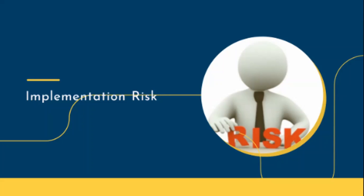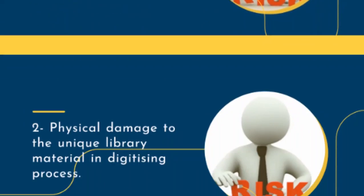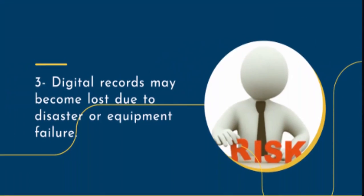The implementation of this project does have some risks that must be considered. Firstly, the project may not complete on time. Secondly, the material may get damaged during the digitizing process. And lastly, the digital records may become lost due to disaster or equipment failure.